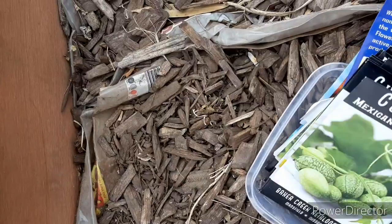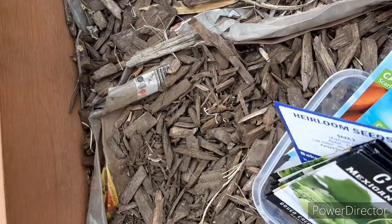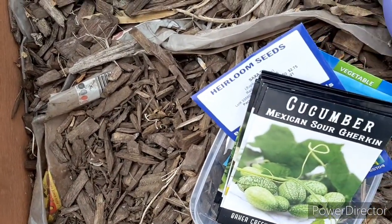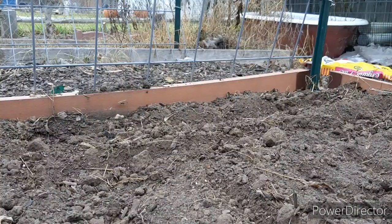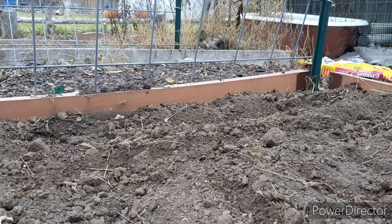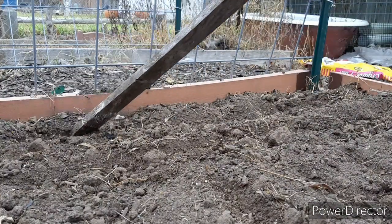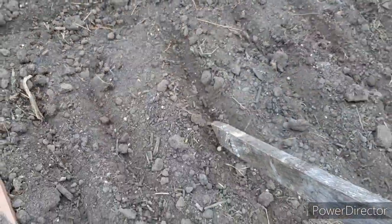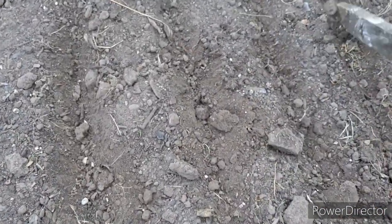Maybe I should do something low, like the radishes. So I'll do radishes there and those gherkins. Let me get that going. What I've done here is I just got a stick and I'm marking rows where I'm gonna plant. I'm gonna do the gherkins over here closer to the trellis, and closer this way I'll be doing the radishes. I'm thinking I'm gonna do radishes and carrots here.